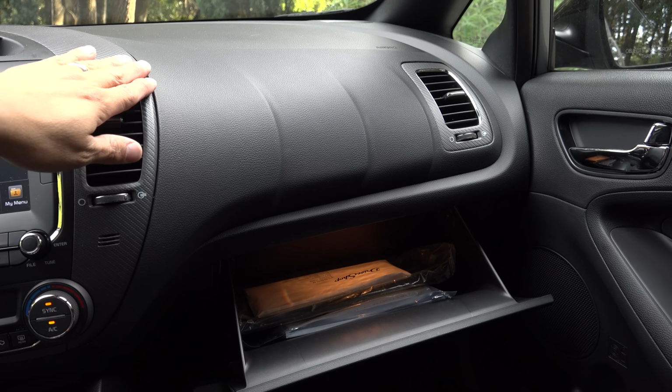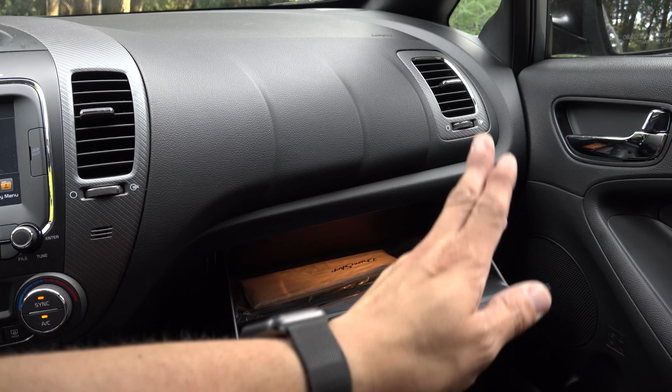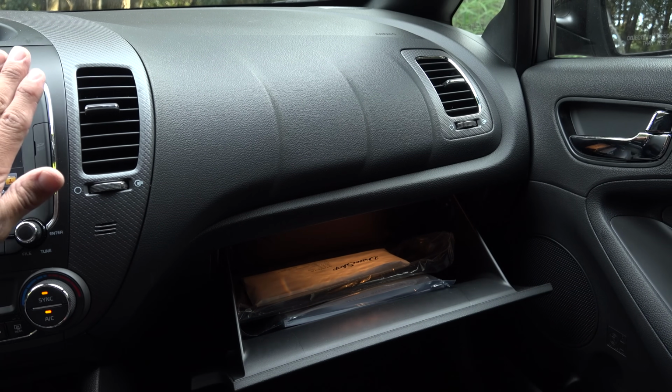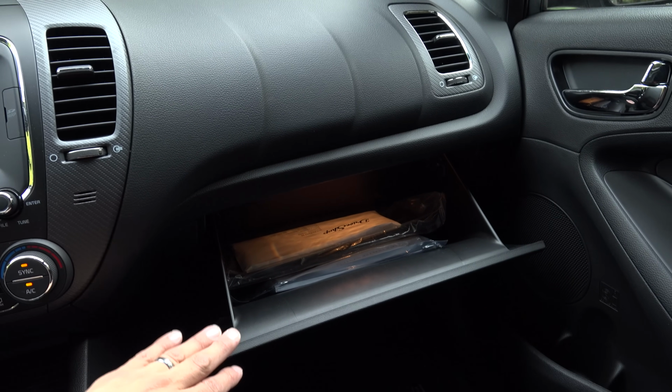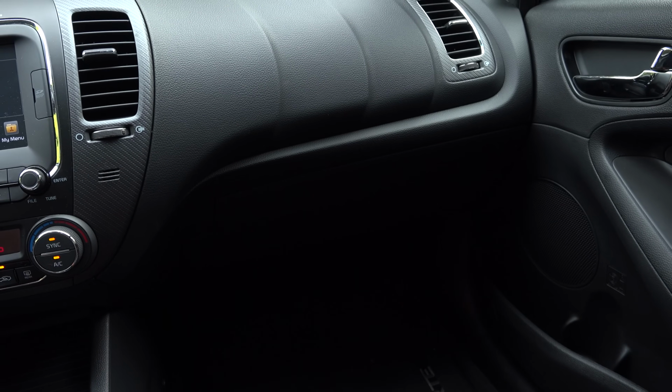On the passenger side of the dashboard, we find a soft touch injection molded panel. The other parts of the dashboard, the surround right over here on the passenger side and the lower and center sections of the dashboard, are all hard plastics. Below that, we find a large bin-style glove compartment, easily able to accommodate a large tablet computer.